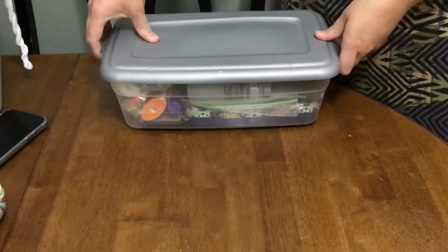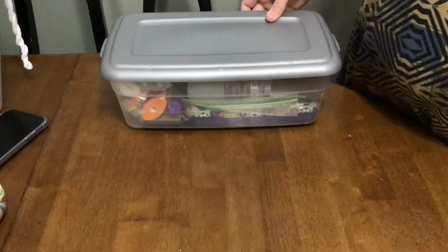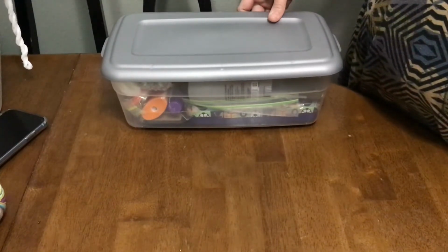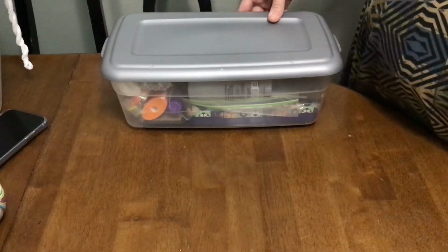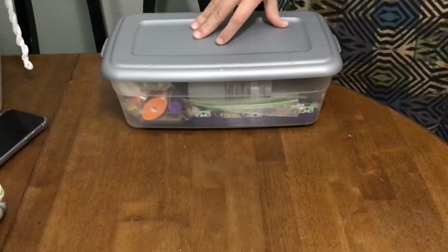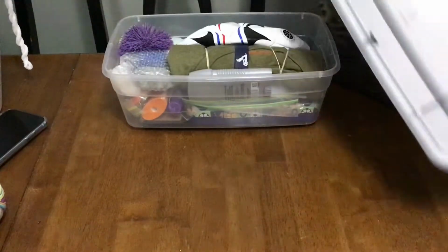So this isn't really a theme, it's just miscellaneous. Maybe it's just because I teach 14-year-olds, but I know that they're kind of over the whole theme thing. That's more for those smaller, littler kids, so I just do miscellaneous stuff.